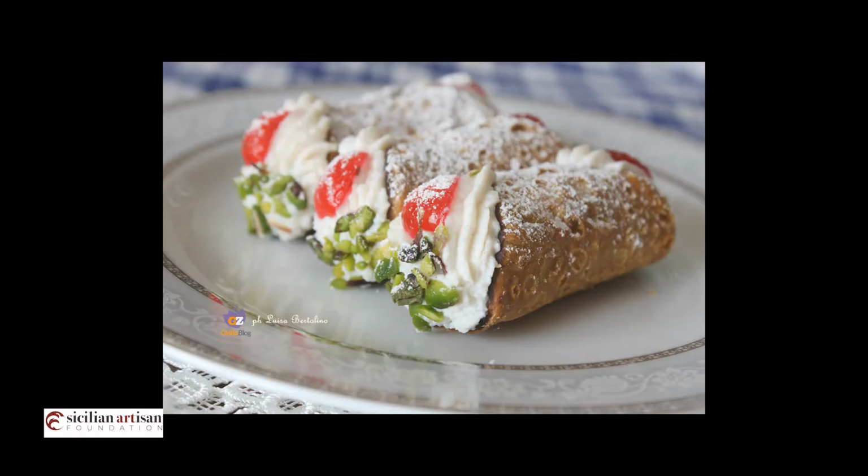The favorite food of our Francesca is the cannolo. It is the cannolo alla ricotta, filled with ricotta. The so famous Sicilian cannolo. Francesca Alferi.